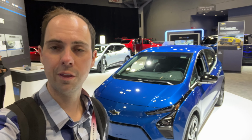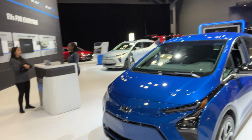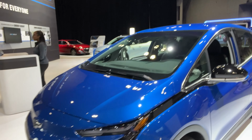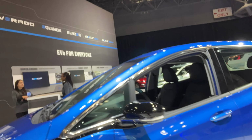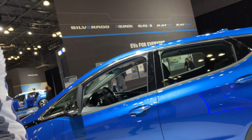All right, we are here with the car that's garnering all of the media attention at the auto show, the Chevy Bolt. Just kidding, but I think still one of the most interesting options in the EV world, and certainly most compelling at its price point. So let's take a look.